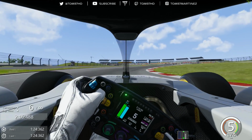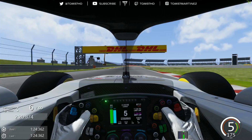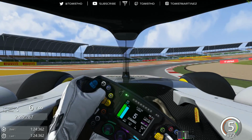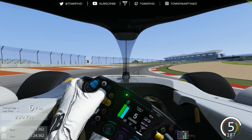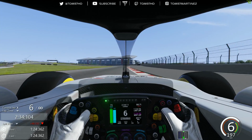I had a few comments saying, why don't I use T-Cam in this? But I don't know why, for some reason, Assetto Corsa feels a lot more natural in cockpit view. T-Cam doesn't quite feel right. I don't really get the same feeling from the car and track as I do in cockpit view. I can't explain it, but I'm sure other people will say the same thing. I believe Ben said the same thing the other day in his Assetto Corsa video.